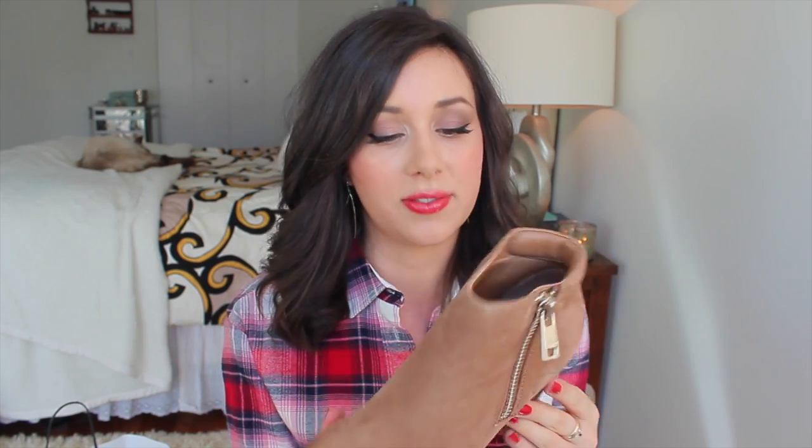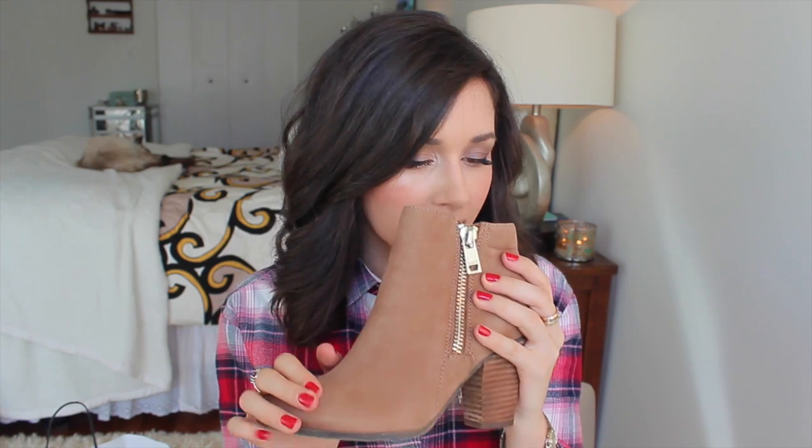I cannot tell you how nice these feel in real life. They are real leather. If you are vegan or you're looking for a non-leather alternative, Aldo does have some fake leather booties as well, but I like real leather and I like it to feel nice as well. And this feels like a velvet. It also smells great. It doesn't have a cheap, nasty, chemical kind of scent.